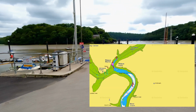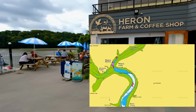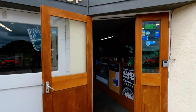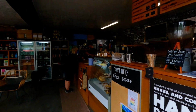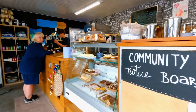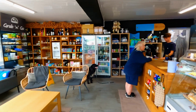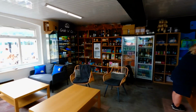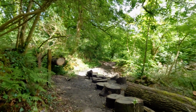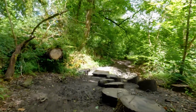Just came up in a tender to Malpas, moored up on the pontoons over there, and now going into this Heron Farm and Coffee Shop. And look at this. Oh, hi, Hero. You're so lovely. I mean, who can resist coffee and cakes? Look at this lovely shop. Old school. En route to St Clement's. This is the most beautiful little footpath.